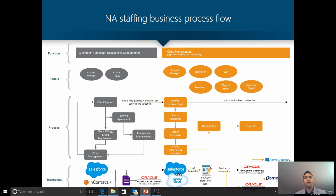In terms of North American staffing business process flow, we look at things from the perspective of those core business functions, as you saw on the previous screen, to the people that support those business functions, the processes, and then the technology that enable those business processes. Let's take a look at one example. In terms of the first business function, customer relationship management, the people that support them are our account managers and our credit team.